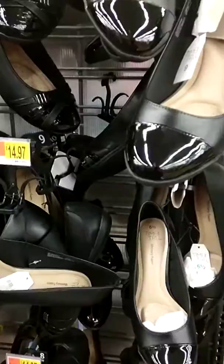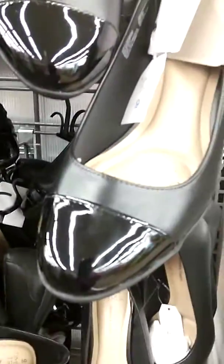I'm looking for some shoes. Me back here in Walmart. So I was looking for dress shoes. And these are cute. Look at that. Is that cute or what?